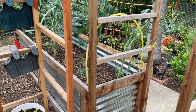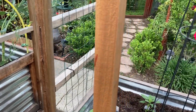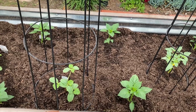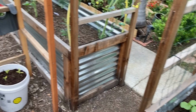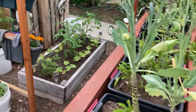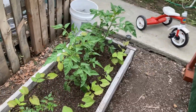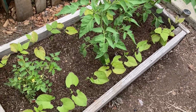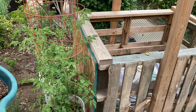green bell peppers, simply because I was at Lowe's and they had 2 packs for $10, and there were 9 in each pack. So I just went ahead and grabbed both packs for the $10, and I'll probably share with one of my friends. Have the tomato plants over here doing great, and the royal burgundy bush beans, and then 2 more tomato plants over here.